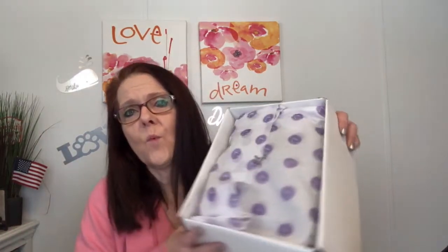If you don't want anything in the box, or if you don't want everything in the box, you just put it back in this bag and ship it back to them, and their feelings won't get hurt. They really don't care. Or they would love if you would keep everything. Makes their job easier. So this is what it looks like when you open the box.